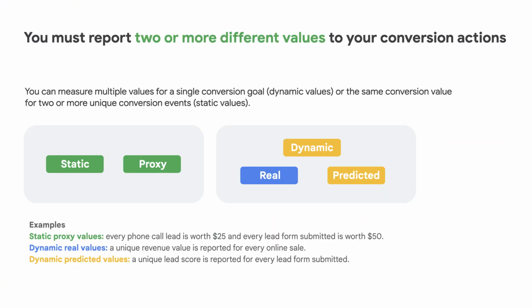You must report 2 or more different values to your conversion actions to use value-based bidding. It can be a combination of several conversion actions with static values. For example, every phone call lead is worth 20 euros, every lead form submission is worth 50 euros, and you're optimizing for both. Or it can be conversion action with dynamic values. For example, unique revenue value reported for each online sale or unique lead scores for each lead form submission.